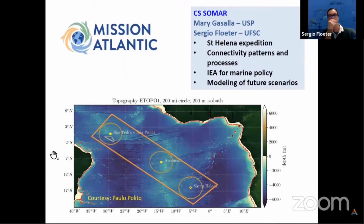And within the Mission Atlantic project, we have the case study SOMAR, led by Mary Gazala and me, that we will keep working on, and we're going to St. Helena to explore more detailed information there. So connectivity patterns, integrated ecosystem assessment, and modeling future scenarios for these isolated islands.